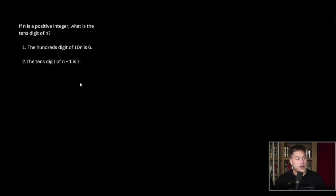If n is a positive integer, what is the tens digit of n? Okay, so we have another kind of similar problem here. We have n, and it says what's the tens digit. So we're just going to assume n has 2 place values. We'll call it a and b. And we want to know what is the tens digit of n.